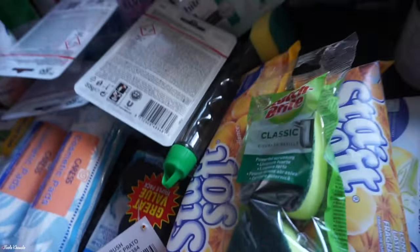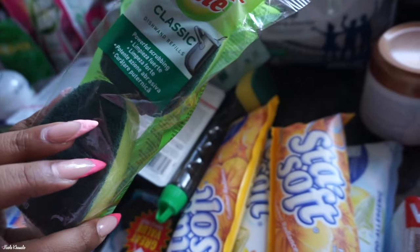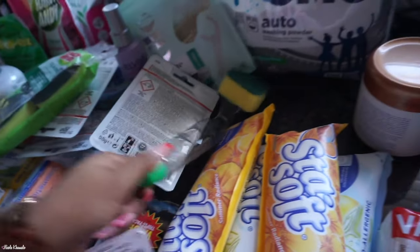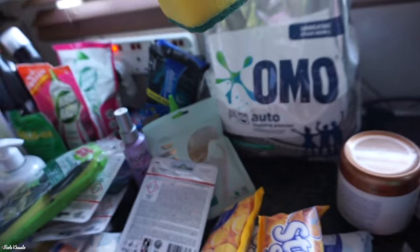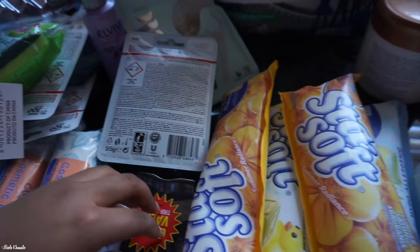Let me pick up these Scotch Bright little, I don't know what these are called, dish hand, no, these are called dish wand refills by the Scotch Bright brand. We got those, and then we got this stick as well. I assume you pour soap in here and then just kind of scrub away. Okay, and then we got these little round blocks, the cleaning blocks as well.